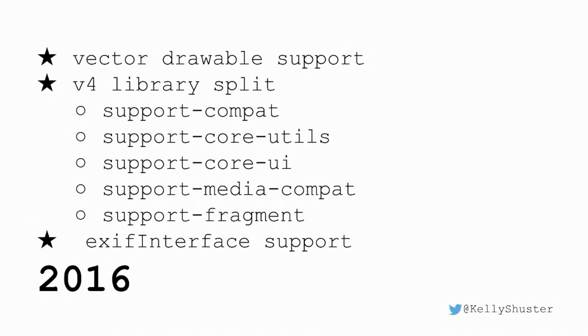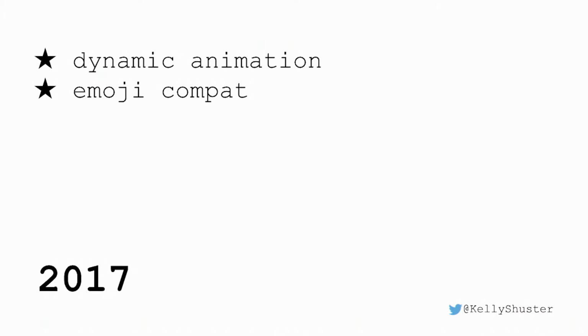And then finally in 2016, again, more libraries released. So the vector-drawable support library, which is one of my favorites. Then they split up the V4 library into different components, and then the EXIF interface support library was released. And this year, we've got the dynamic animation library and the emoji compat library.